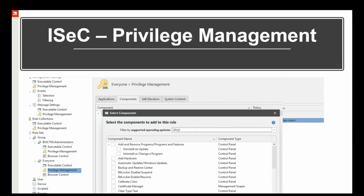We've got the components section. Now, best way to think about this is all the kind of items that you generally see in control panel. So you've got add and remove programs, add hardware, etc. You can tick these boxes and you can either elevate or de-elevate users specific to these components. So you might have an admin user and you actually want to de-elevate their ability to uninstall a program or add or remove programs, and you can do that here.